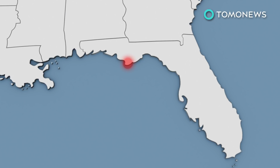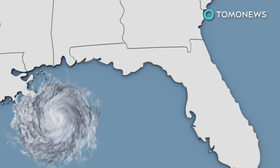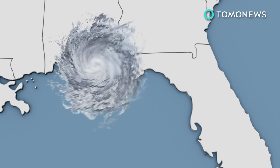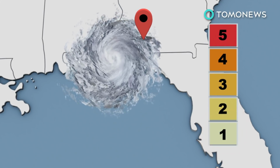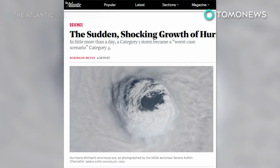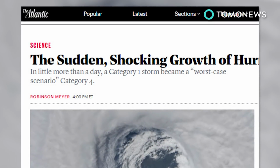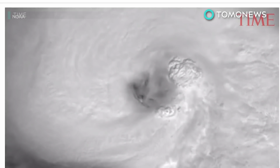According to the Weather Channel, Michael had winds of up to 155 miles per hour when it hit the Florida Panhandle. The hurricane is now making its way inland and is centered approximately 20 miles southwest of Albany, Georgia, and has since been reduced to a Category 1 storm. According to the National Hurricane Center, Hurricane Michael continues to weaken as it crosses the southeastern U.S. and is expected to turn into a tropical storm by Thursday morning.